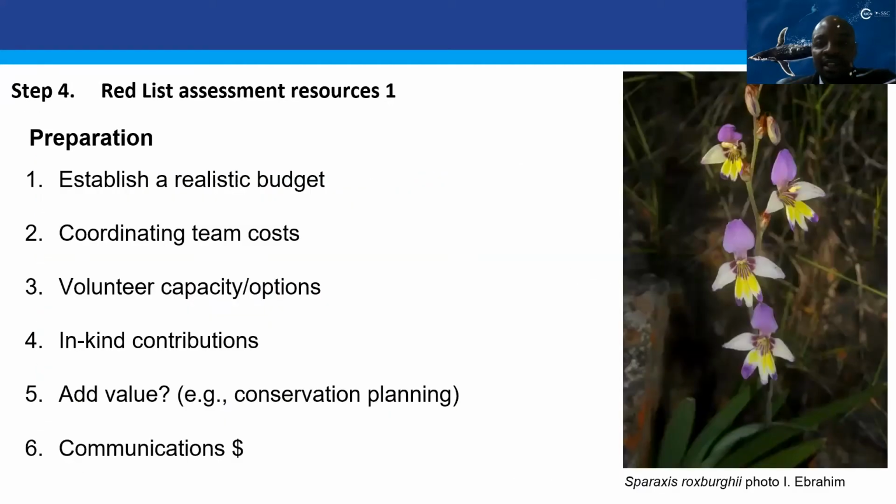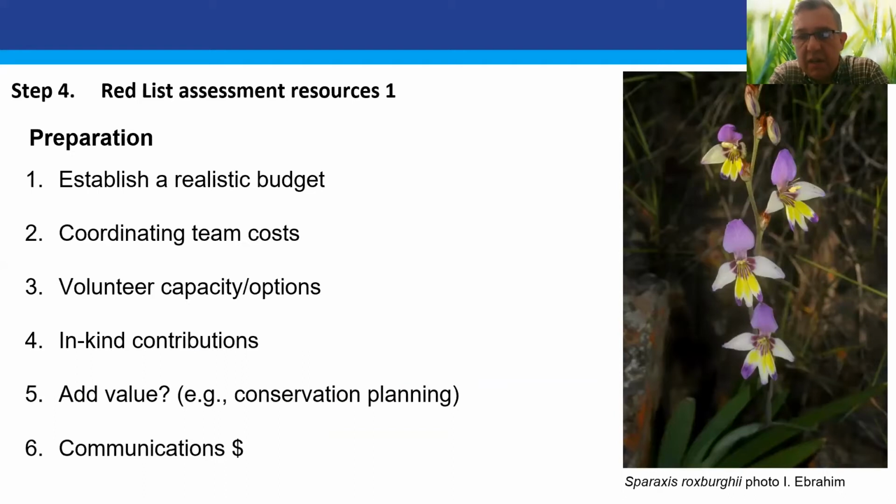Next slide. I think, Neil, this is for you. Thanks, Timmy. Yes, this is Neil Cox. So we're going to talk a bit about resources, how you get the resources for this, how you manage them, how you plan in advance for undertaking a red list assessment process, both at the national level, but it also applies to working more regionally or globally or sub-regionally, sub-nationally, all of those things. So hopefully this will be of value. So the first thing you really need to do is start preparing and get yourself organized for how you're going to do this.